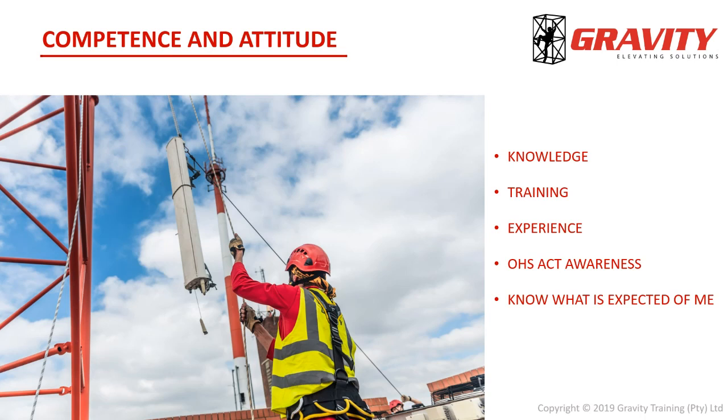My main thing I want to discuss is competence. There's a whole lot of legal definitions, but in order for you to make sure that the company and the person is competent to do either rope rigging or mechanical lifting, you need to know that the person doing the work has, number one, the correct knowledge, number two, the correct training, and number three, experience. That is critical in deciding if I want to employ somebody or not. The other factor, as per the construction regulations, is that a competent person needs to have some sort of OSH Act awareness, in other words, a little bit of legal liability along with that.